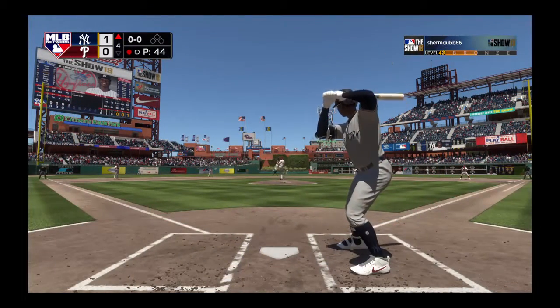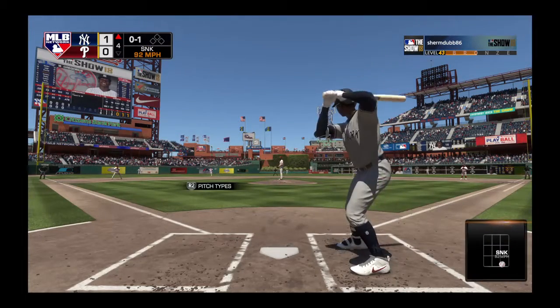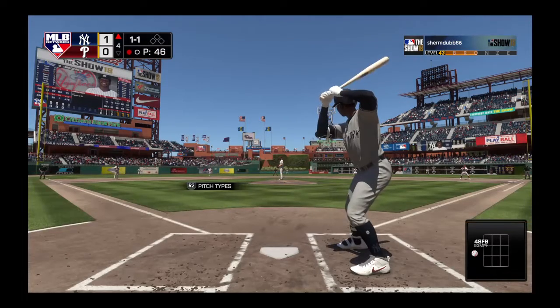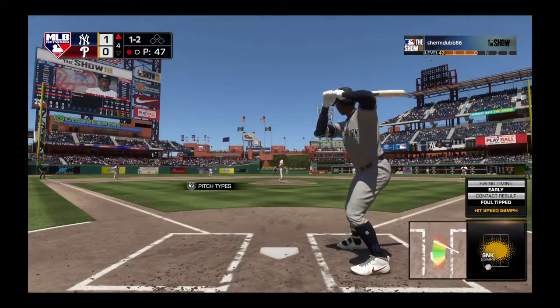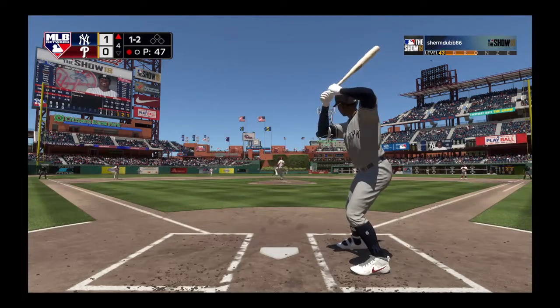Ready with the first pitch. Here it comes. A tough sinker on the inside corner. That misses wide. 1 ball and 1 strike. The 1-1. Goes after the sinker there as this is fouled away. The 1-2.